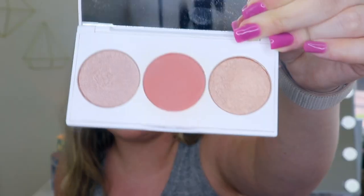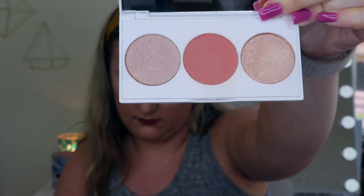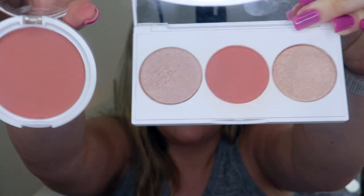I don't think the blush I have has a name. Let me grab it and we can compare. So here is the palette that has the blush in the middle. And then here's this.